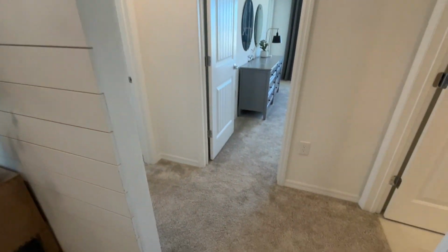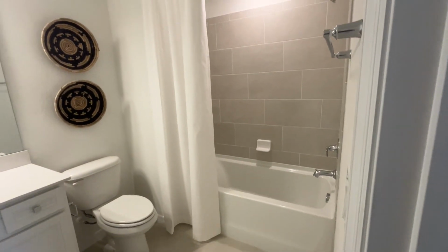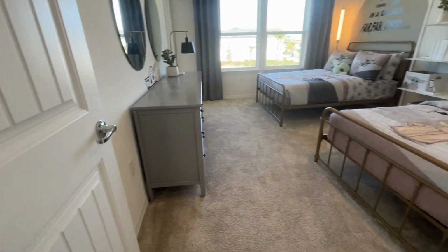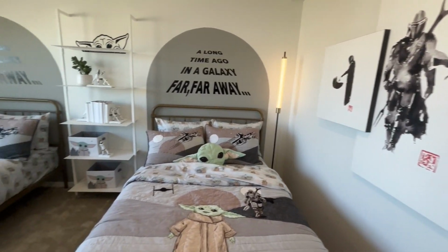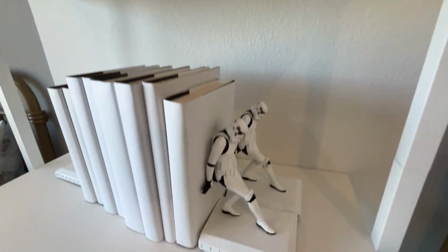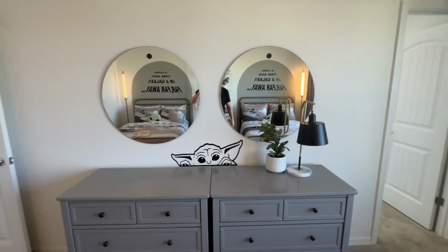Upstairs is carpeted, as you can see below me. We got 2 bedrooms up here. Here's the full bathroom that's upstairs. Remember, it's a 2.5 bath. Oh yeah, gotta love the Star Wars themed room. Super cool. Oh, this is cool, look at this. They're like book holders. I love that. Baby Yoda, Grogu, sorry.